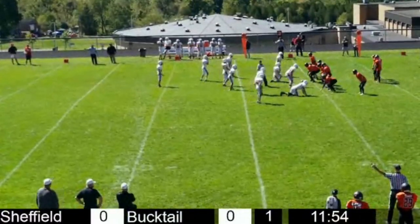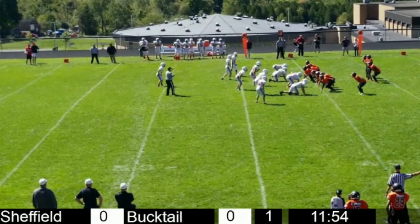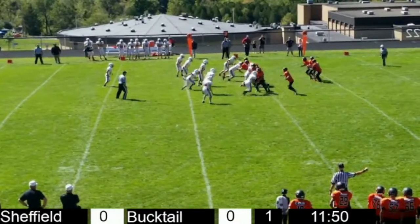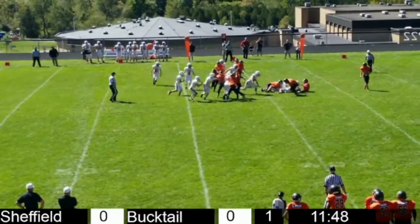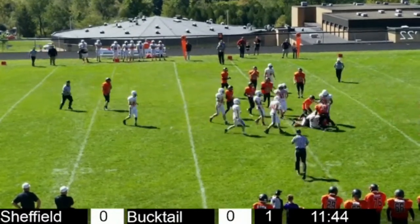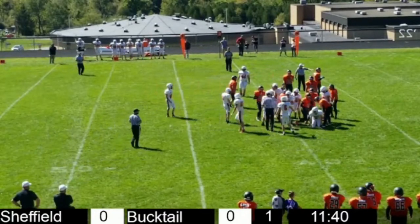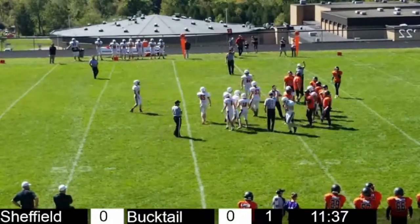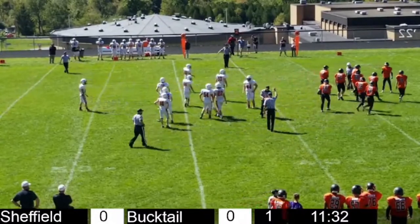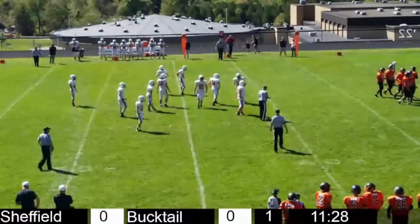So second and 3 coming up for Sheffield. And Barr gives and is hit in the backfield, escaping a tackle, then wrapped up at the line of scrimmage. That was Gage Montmacalouche. Looked like Bucktail thought the ball came out, but it did not. We'll make it third and about three coming up.